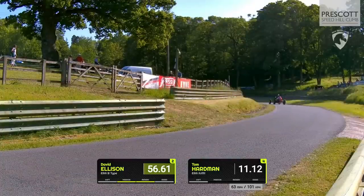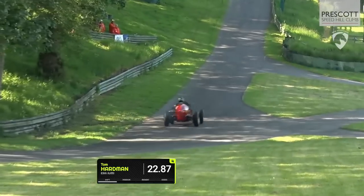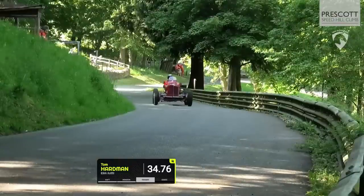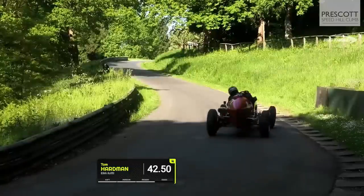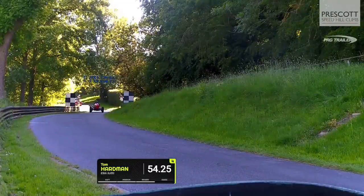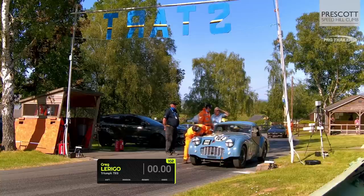We get the ERA AJM1, in fact, of Tom Hardman on the hill. Car number 4, heading into the Torres at the moment. Around the right-hander, on up towards Pardon, he goes into the left-hander. S's. And heading up to the finish line to set a time of 54.41. On the start line at the moment, it is the Triumph TR3 car 102, the car of Greg Lurigo.